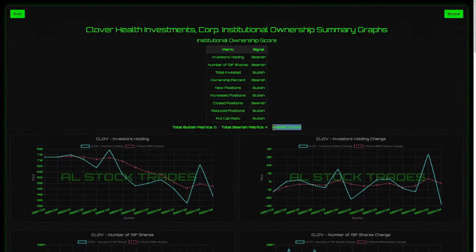If you were to have looked at this a year or 6 months ago, you would get a bearish score, right? And this gives you a scoring system regarding what hedge funds are doing, right? Overall bullish score for Clover.